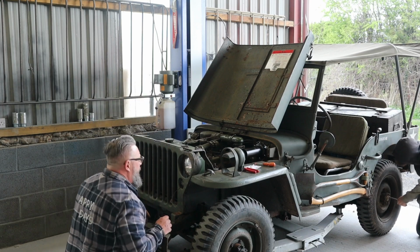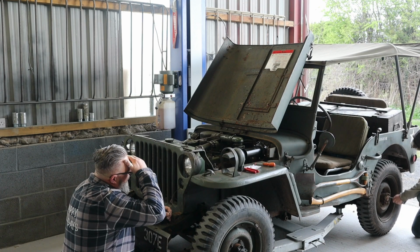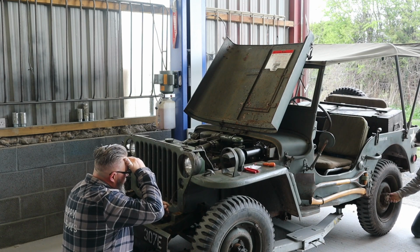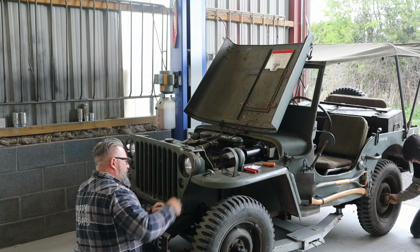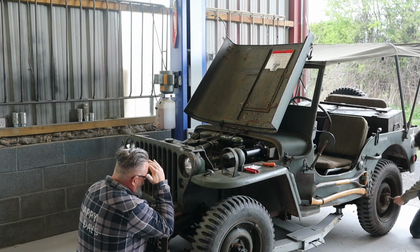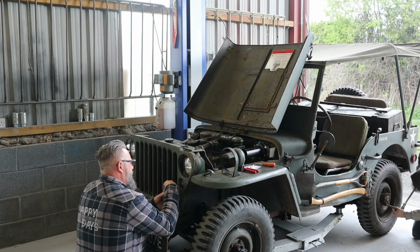Know your Jeeps. That one slips, so that one's a bit. Glad I remember that. That one slipped, so is one of them a different size? I don't know, possibly. I can't remember. I have had all the wheels off because I've done all the brakes, didn't I? Yes.